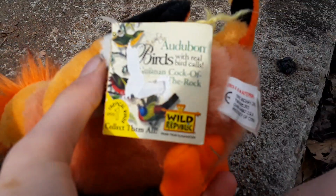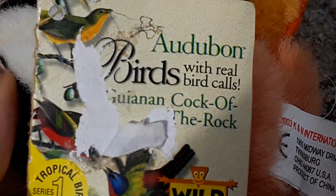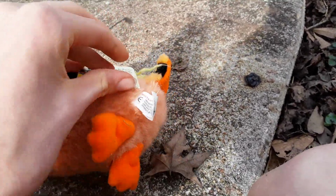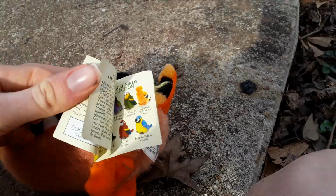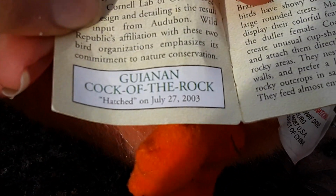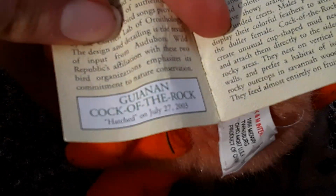Here's the tag. Guinean cock of the rock. Tropical birds. And its release date is here. July. It was released on July 27th, 2003. Nice.